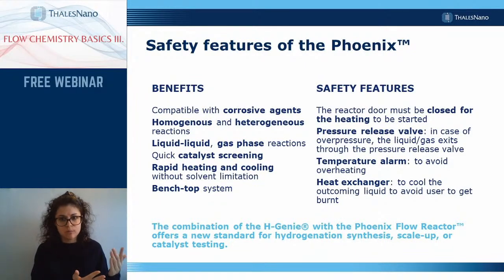It has a separate pressure release valve as well, so in case of overpressure, the gas-liquid mixture or the reaction mixture which you are using exits through this pressure release valve. It has a temperature alarm and a communication alarm, so if there's any kind of problem with communicating with the other modules, it will tell you. And it has a heat exchanger as well, so it can cool the outcoming liquid while preheating the reaction mixture before the reactor. So with the combination of the h-genie and the Phoenix flow reactor, you will have a very unique system which can be implemented as a new standard for hydrogenation scale-up reactions.